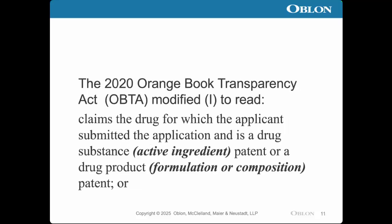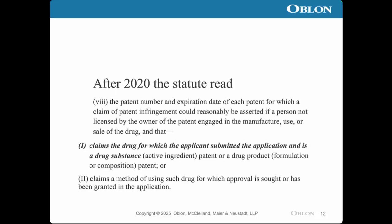So in 2020, we have the Orange Book Transparency Act, conveniently known as OBTA, and they modified the statute to insert after drug substance its definition, active ingredient, and after drug product they again inserted its definition, formulation, or composition. Now, what the 2020 Act did was it confirmed the FDA's interpretation. So there wasn't too much doubt as to what was required.